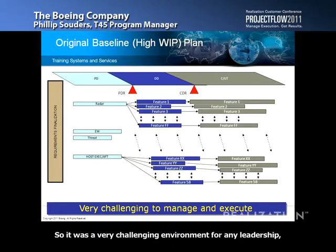So it was a very challenging environment for any leadership, and with few software and systems engineering experts on the program, it becomes even more challenging. Historically, managing this way produced significant schedule delays, cost overruns, and poor quality. And we were seeing that directly on my program.